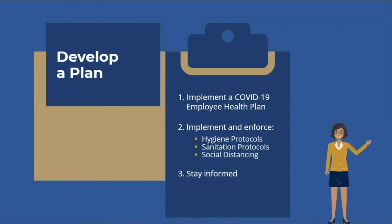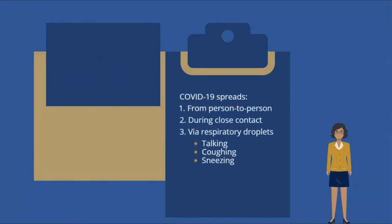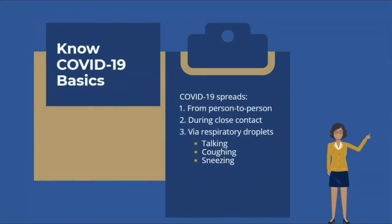This effort includes implementing a COVID-19 employee health plan, along with additional hygiene, sanitation, and social distancing protocols outlined by CDC. In addition, employers should stay informed regarding developments about the virus, as well as local, state, and federal response to the pandemic. Let's start with basic information about the virus and its symptoms.